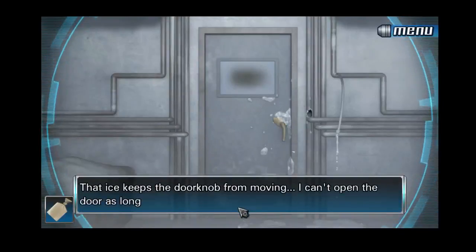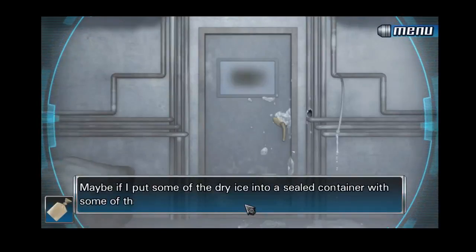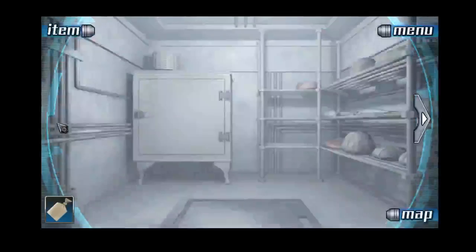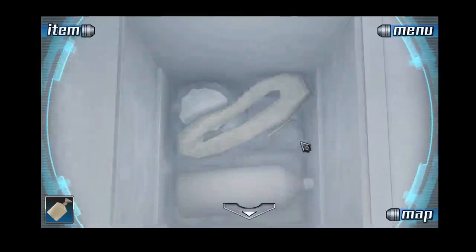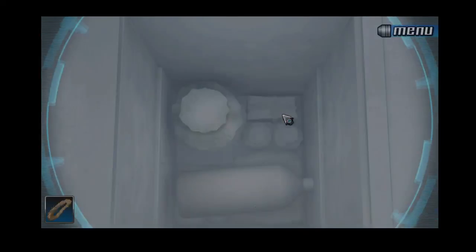The ice keeps the doorknob from moving. I can't open it as long as it's there. Maybe if I put some dry ice into a steel container with some... What's the steel container? Shelves are covered with food. Wait! Down! Yeah! So much stuff in there. Why don't we take some of it out?